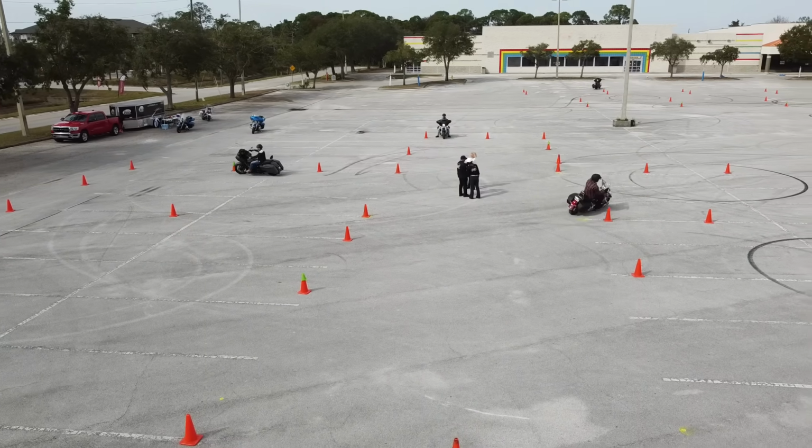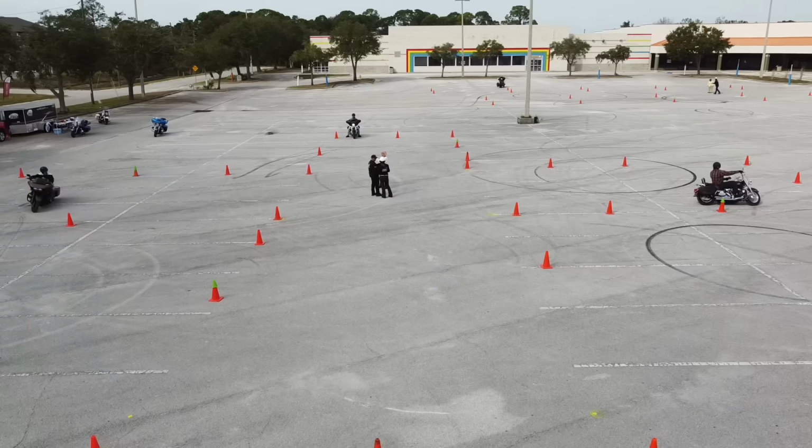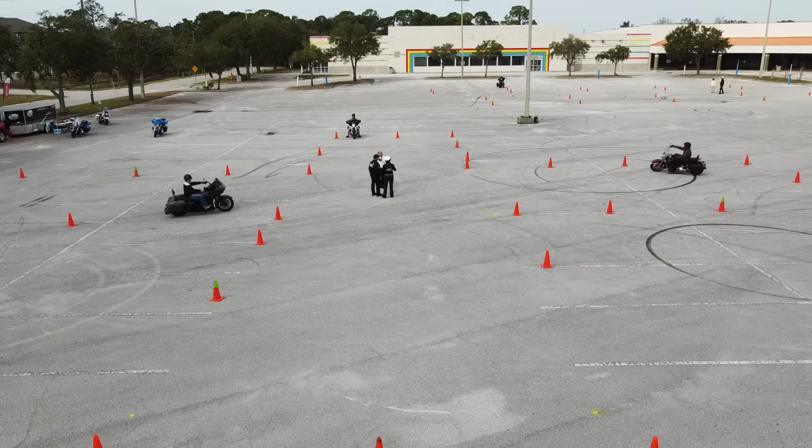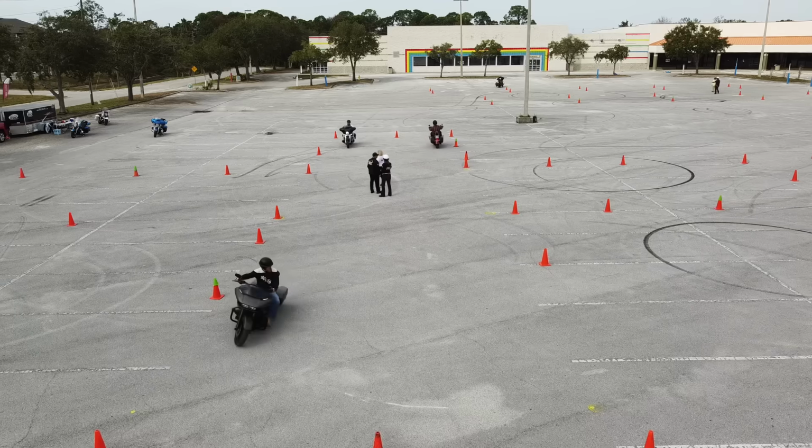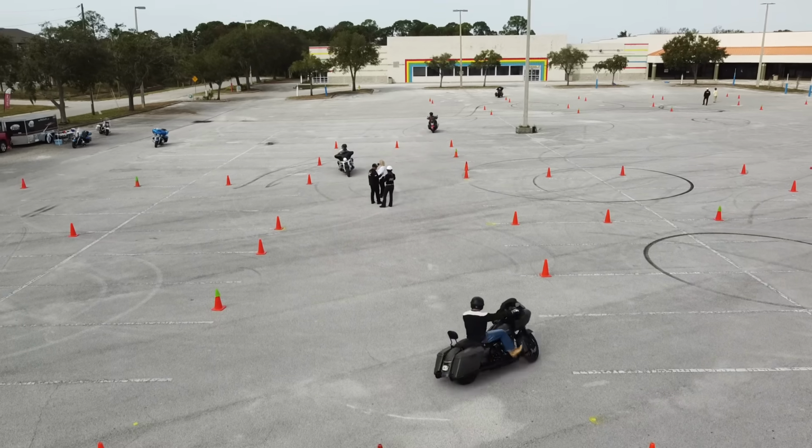Same thing with this rider. Much better handle on the friction zone, head and eyes. Not perfect, goes a little wide there, but he does have a good handle and he's able to stay within the cones.